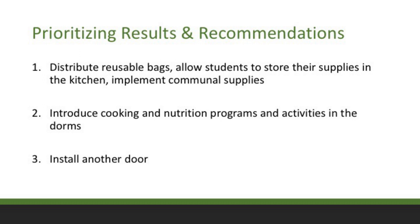For the second recommendation, I decided to prioritize introducing cooking and nutrition programs and activities in the dorms. I put this recommendation after the first one because it would require a little bit more planning. Its payoff, however, might be even more rewarding than the first recommendation.